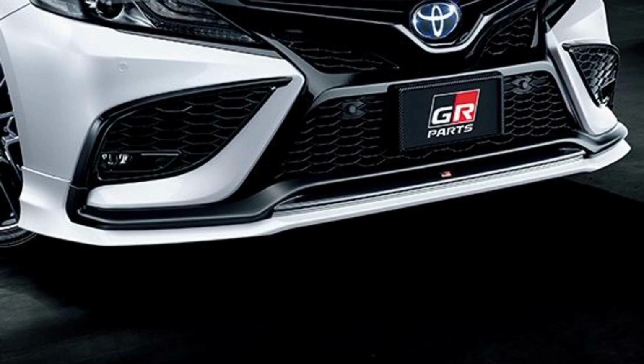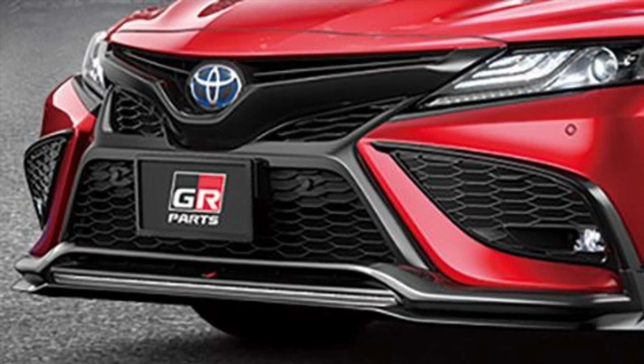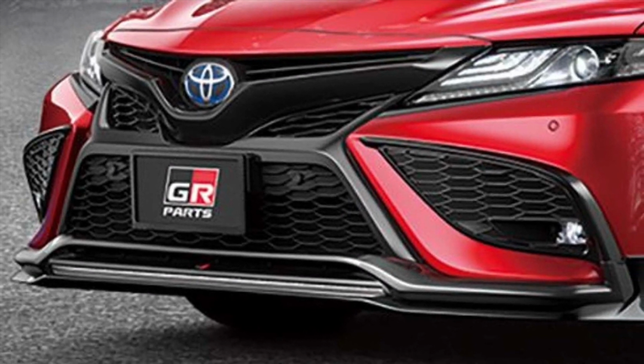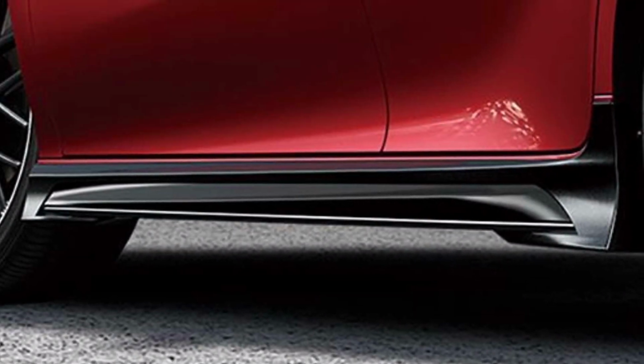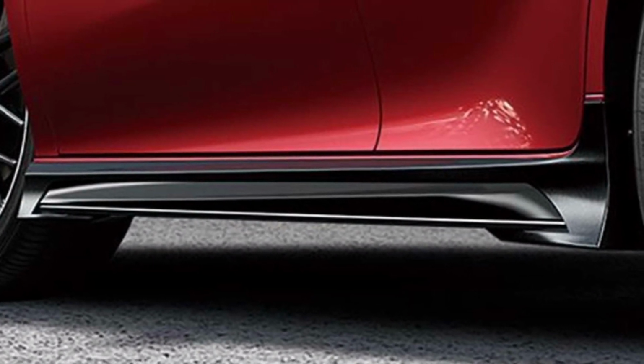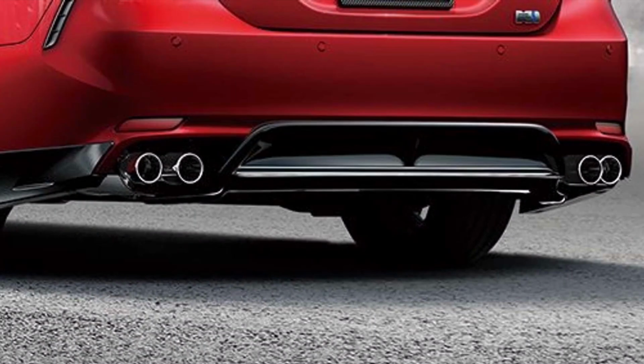The latest generation of the Toyota Camry adopts a much sharper, more aggressive look than the sometimes unassuming, some might say boring, appearance of earlier models. Toyota quickly released the Camry Gazoo Racing Sports Aerodynamic Kit. Although Camry's original design is already very sporty, after the GR kit is on the body, it seems to have a feeling of even more wings.